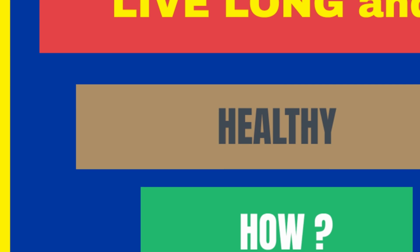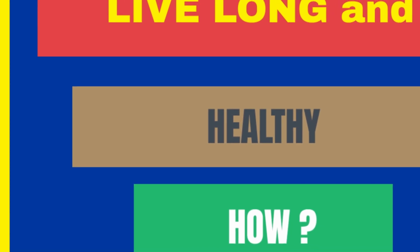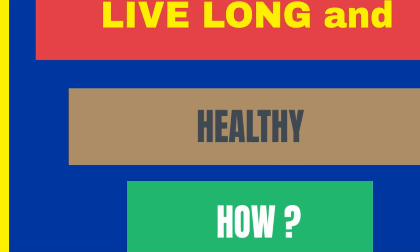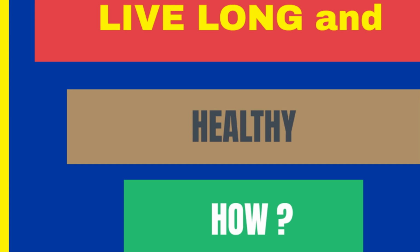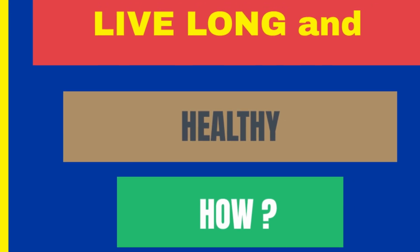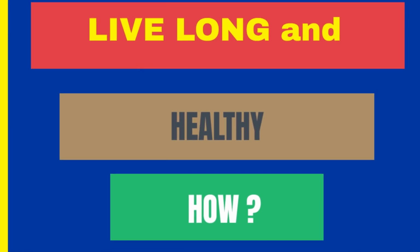You want to live a long and healthy life, include this in your program. A CBC with differential platelet, which is a complete blood count with differential and platelet counts.